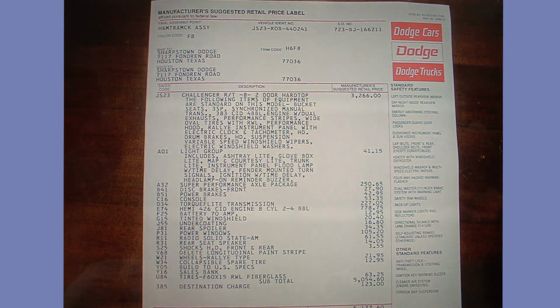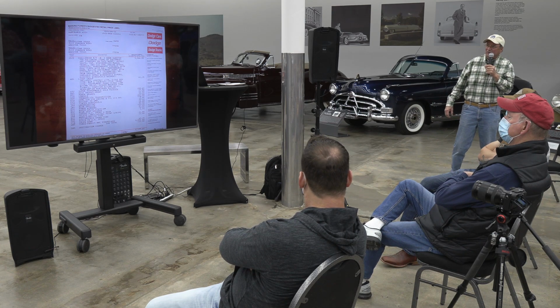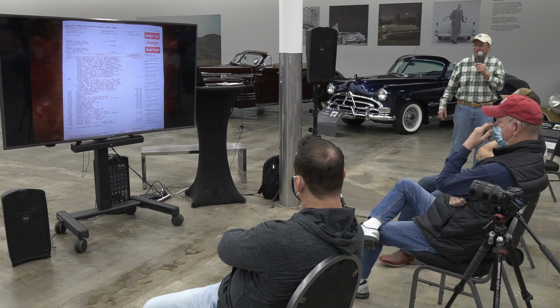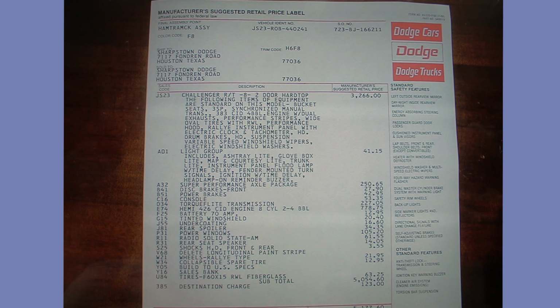And there is the window sticker, and that is a reproduction. I could get, of course, all the equipment off of the broadcast sheet and the fender tag, and I knew where the car was sold new because I had talked to Eddie, and he told me where it was sold new. And that Sharpstown Dodge does not exist anymore, but I tried to run down the address for that place. I had a little trouble finding the address, but I got a hold of a dealership there in Dallas. Is that where it was? Houston.